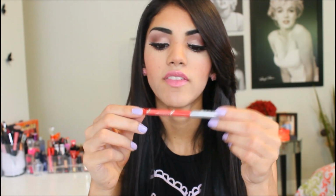So I picked that up, and then I think we're almost done. I only have like 3 or 4 more products to show you. I also just picked up, this one's boring, this is just a red lip liner in the shade Sedona Red, and this is by Jordana. This was only like $1.99.